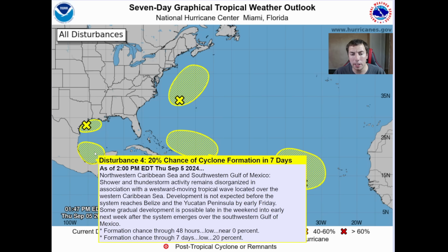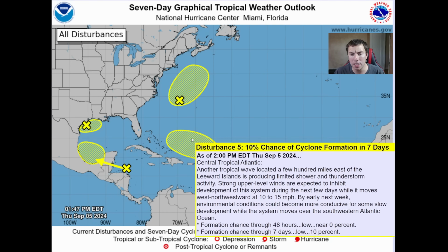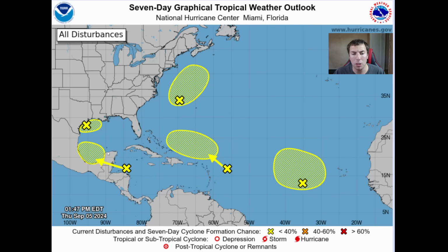And then we have another area. Let's go to just numbering these by order. Area number 3, basically in the east main development region, also has a 20% chance of developing. So this has a low chance, so nothing too concerning about that. And then number 4, and then we'll get to area 5, so 1 through 5 here. And over the Bay of Campeche, we have an area to watch too, a 20% chance. That was the one that kind of gave us the scare that had at one point a 50% chance of tropical development, but that doesn't seem to develop at all. So we're really not going to focus a whole lot on this.